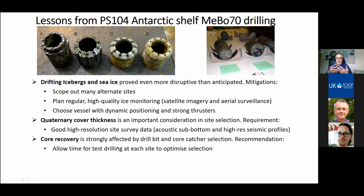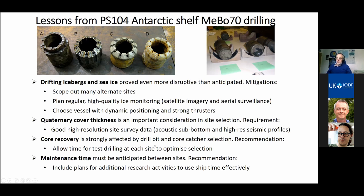So another thing we learned is that the core recovery is really strongly affected by the choice of drill bit and core catcher that you select. And on the few occasions where we had a second attempt at the same site, we achieved much better recovery because the people setting up the seafloor drill had a much better idea of what they were drilling into and can choose the appropriate tools. So if that can be built into the planning stage, I think that's a really helpful thing to do.